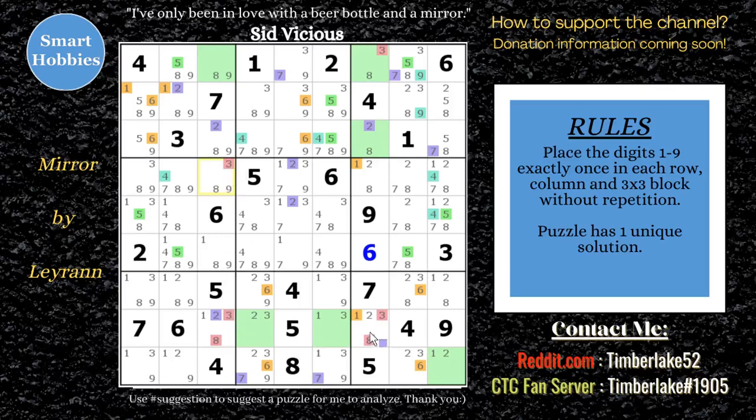This 1, 2, 3, 8 situation. Strong, weak, strong, okay. Weak, strong, weak, strong, yeah. Weak, strong. Well, that's interesting. So now we're going to be able to eliminate an 8 from right here. Let's try this again. Strong.